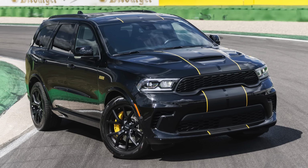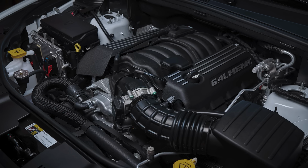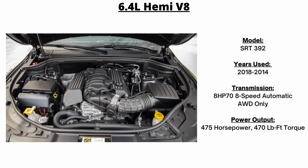Of course, Dodge would one-up themselves with the SRT 392 model, all-wheel drive only, available from 2018 to 2024. Under the hood lies a 6.4 liter Hemi V8 with 475 horsepower and 470 pound-feet of torque, and it was paired with the same 8-speed automatic as the 5.7.